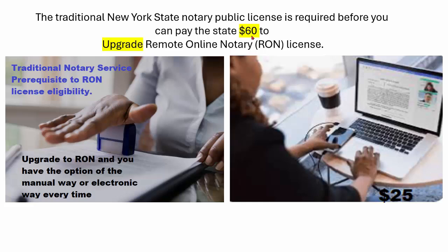Once you pass that traditional basic notary license exam, you can notarize in person, physically, face to face with the person. We like to say warm body required. Then you upgrade to the RON license, and you have a choice of notarizing every time through the internet electronically or in person traditionally. You're not restricted to RON when you upgrade to RON. You can still do both.